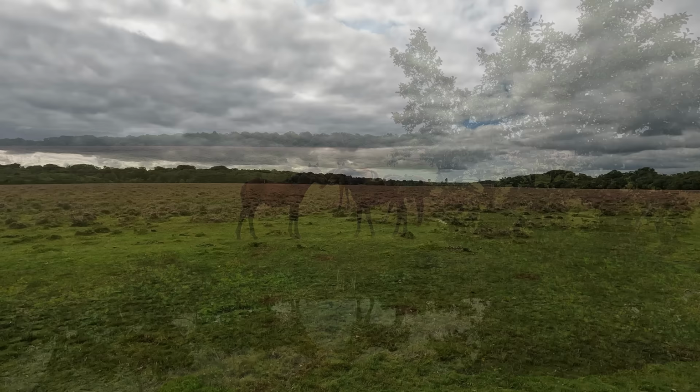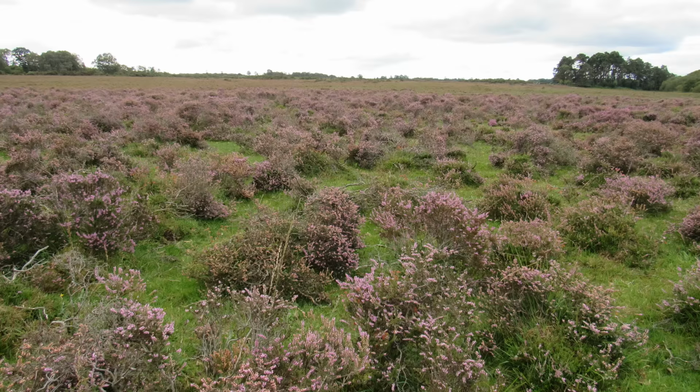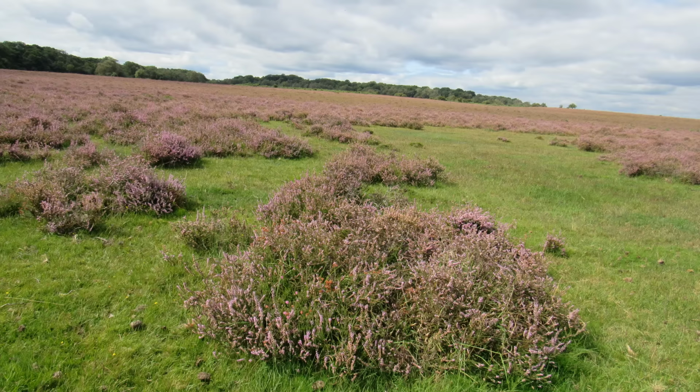Well, whilst the sun has made a brief appearance from behind the clouds, let me give you some views of the heather out on the plain here. It really is quite stunning. So peaceful out here as well.